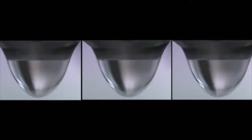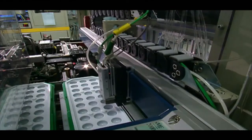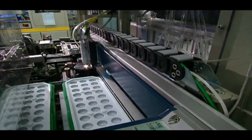Curiously, soaking polymer acrylic in water makes it more permeable to oxygen. And if the eye can breathe, the lenses can be worn for longer.